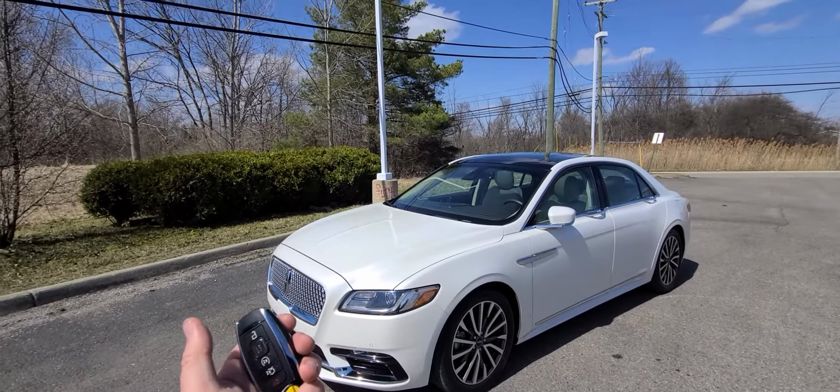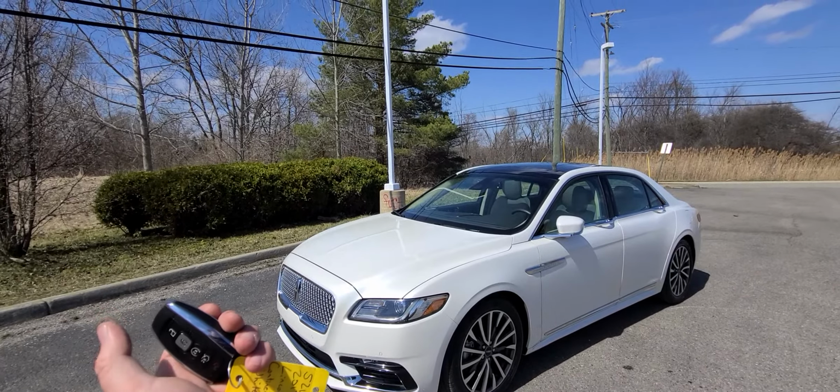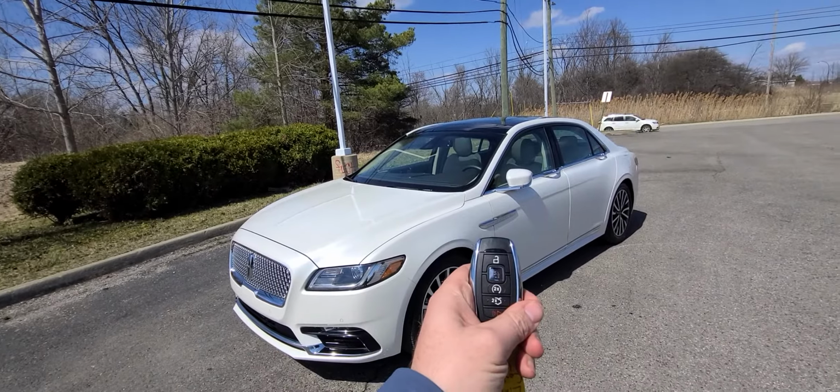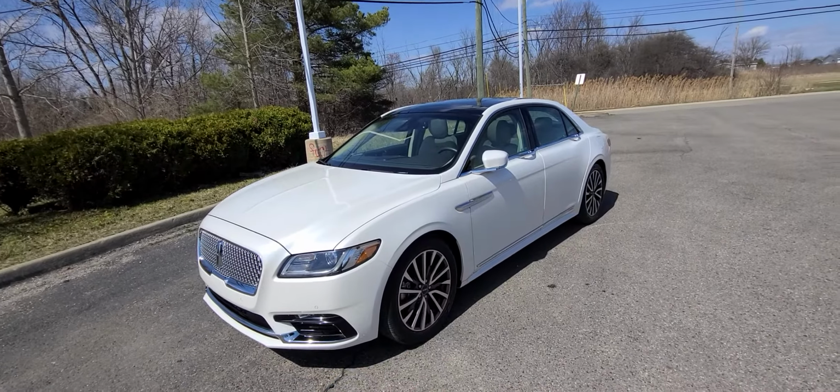Hi there, we have a 2017 Lincoln Continental, pearl white in color, stock number 5217. Lock and lock, remote start, power deck lid.